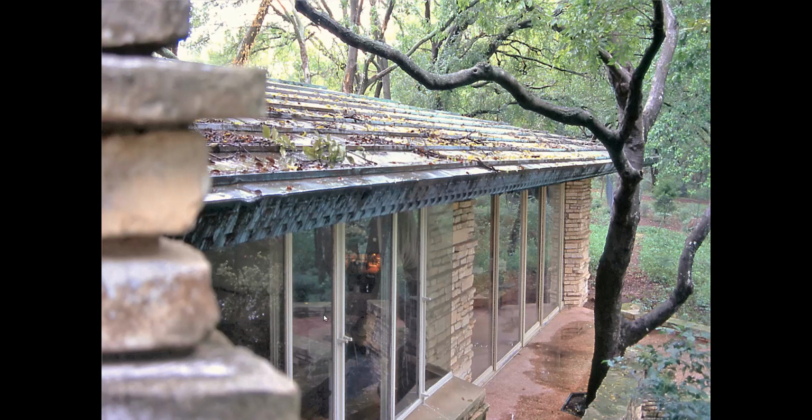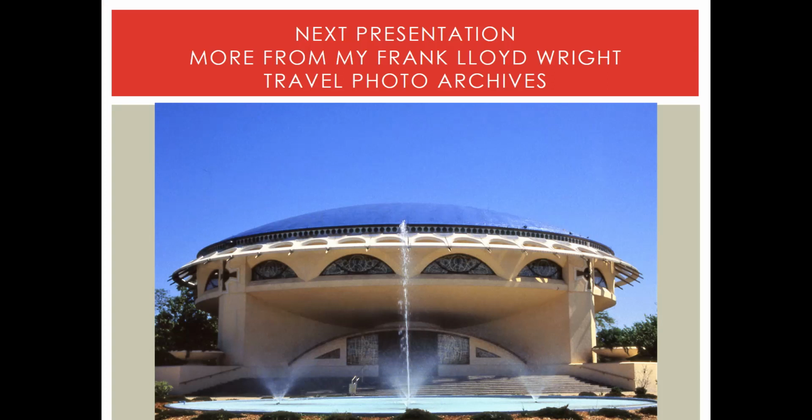Something just to note here, a little bit different. These look like either steel window and door frames, a little bit different for Wright. I mean, typically they would have been wood. They look original. So I don't know if that was something that was just specified in the project as different than most of Mr. Wright's other Usonian houses.